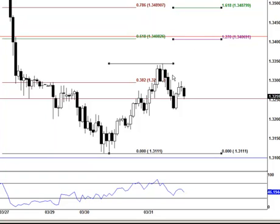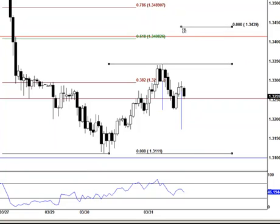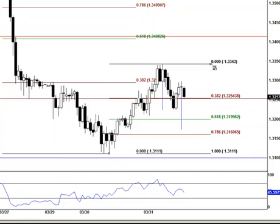Now, there's nothing saying that that's what's going to happen, and if we do get a move lower again, it should be about a 1-to-1 measured move to the downside, ending somewhere in this. It looks like a 786 retracement here. Oops, sorry guys. Let's get the right tool out. Yeah, somewhere near a 786 retracement.